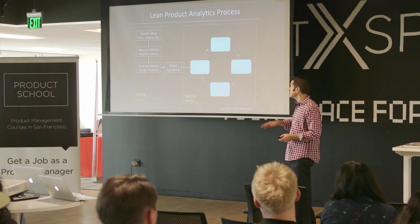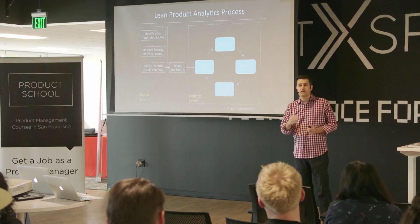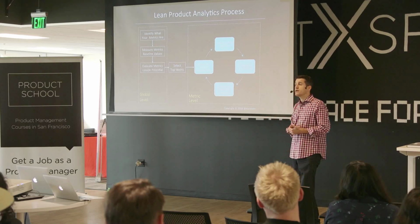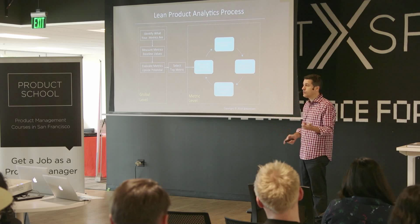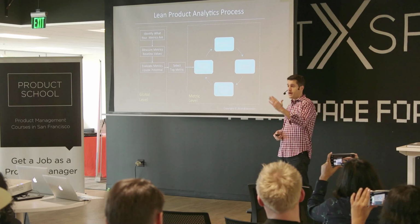And what we're going to do there is basically, as a team, say, great, we want to improve this conversion rate. We're going to brainstorm different ideas for how to improve it. We're going to figure out which idea we think has the highest ROI. We're going to design and roll it out, and we're going to see how the metric changes. And we hope that it goes up and to the right.